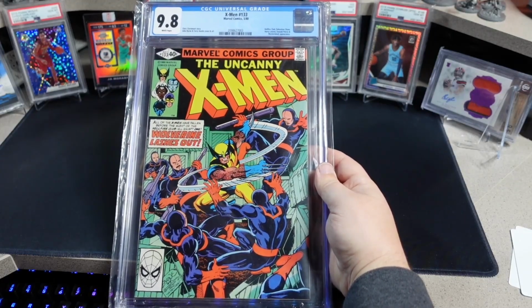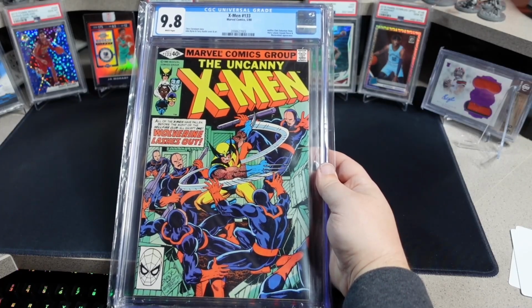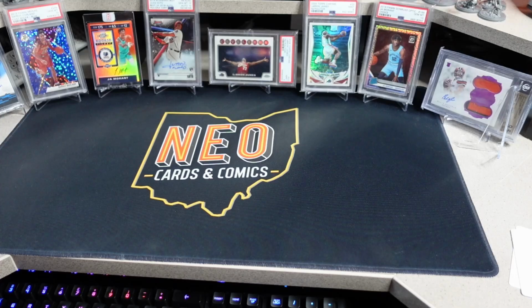Like I said, when I was looking for this in a 9.8, it took me about 2 to 3 months to find one to come up for sale. They just do not come up very often. And even still, I actually still have the eBay save search for this book, and they don't pop up often at all. So 2 left to go, and it's the 2 big boys. Anyone that's watched the channel for a while knows what these 2 are going to be.